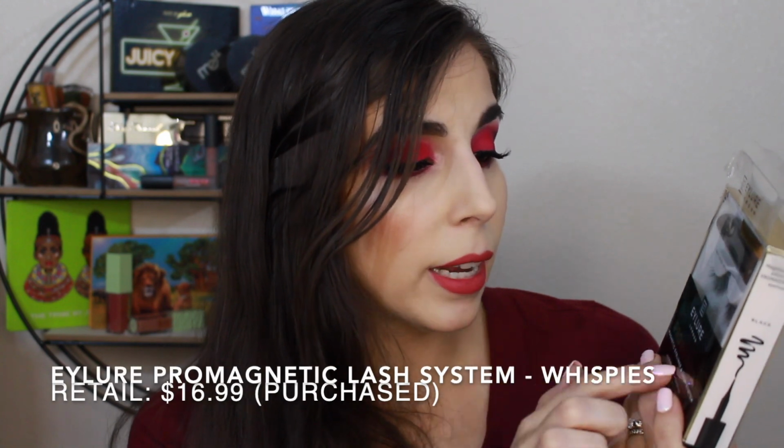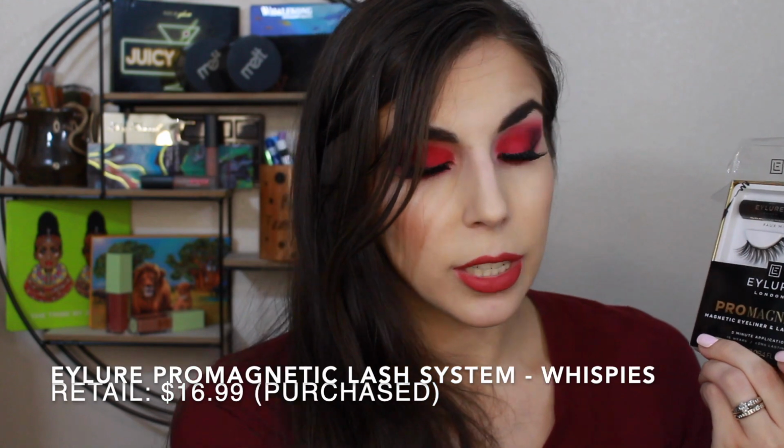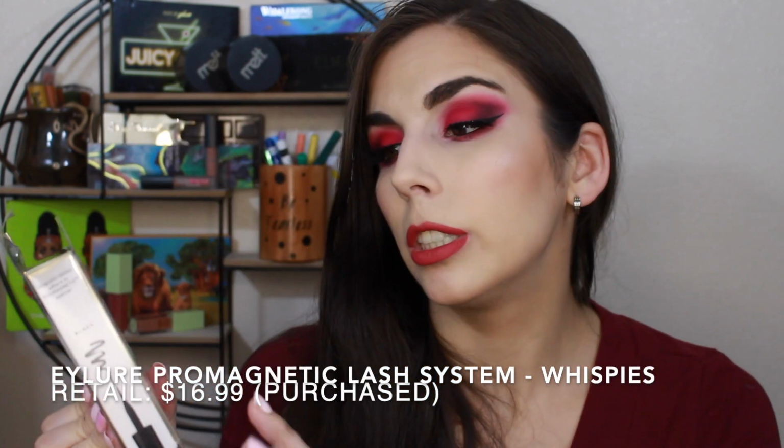So let's talk about the first one that I thought would be a dupe for the Lash Liner system, which is this Eylure ProMagnetic eyeliner and eyelash system. It has a little liquid liner just like MoxieLash and Lash Liner system, but on the back of it they have instructions and it says to apply liner and allow to dry, and then on top of that apply 2 more coats, then apply magnetic lash to the liner. So that's what I would do, and that's why I thought it might be a dupe, because that's kind of the exact same instructions I got for the Lash Liner system with this guy.